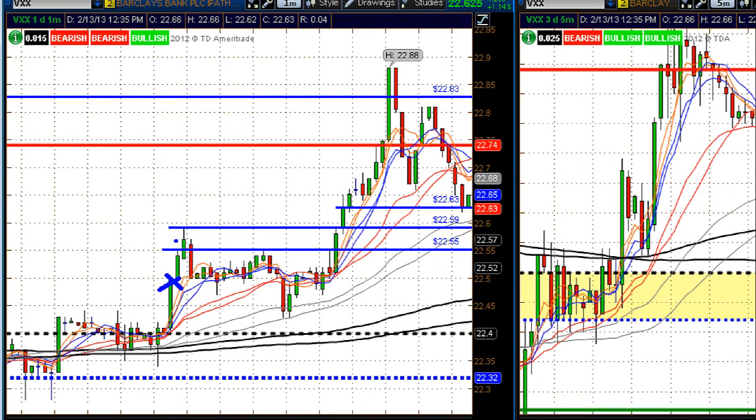We got long at 49. It popped up to 60 cents. It held the bid right there at 50, and then it shook everybody out below that 50. They dropped the bid, they dropped the bid again below 50. Then it took off, and once it got back above 55, that was the add. Unfortunately, I didn't get the add right there, which I wish I would have.